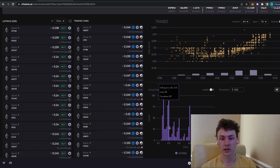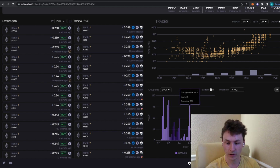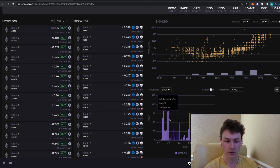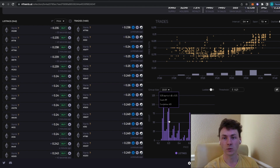There's about 400 listings to get to 0.31. So if it gets past that, it's going to move very quick all the way up to about 0.5-ish, 0.49. But if it doesn't break this 0.3 wall, then it'll probably end up dumping a little bit and slowing down. So we'll just have to wait and see on that.